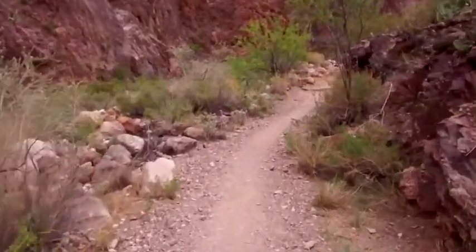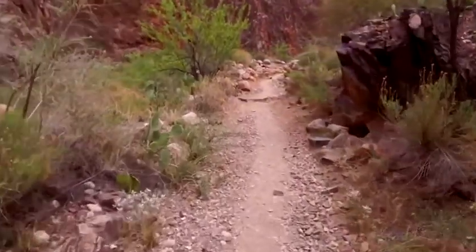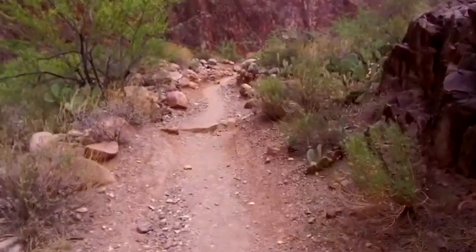A couple of billion years later, still here. Exposed by millions of years of erosion by the Colorado River and its tributaries. Looks like it'll be here for at least 2 billion more.